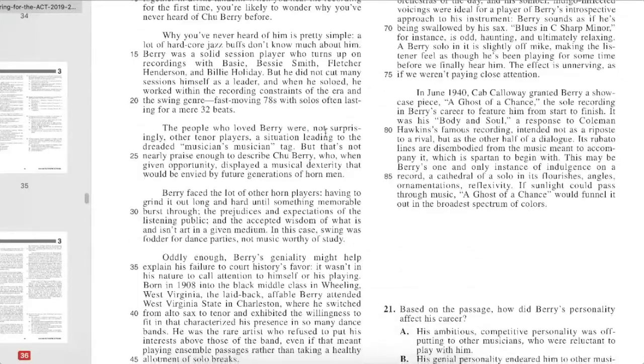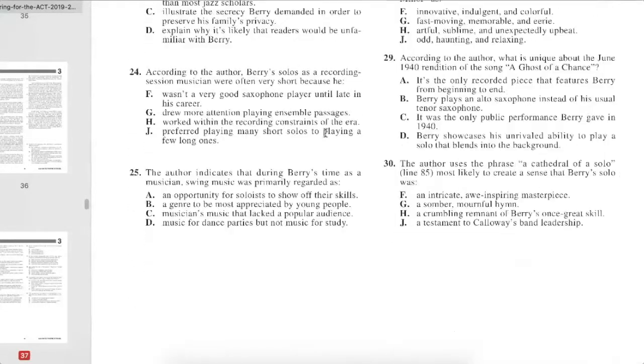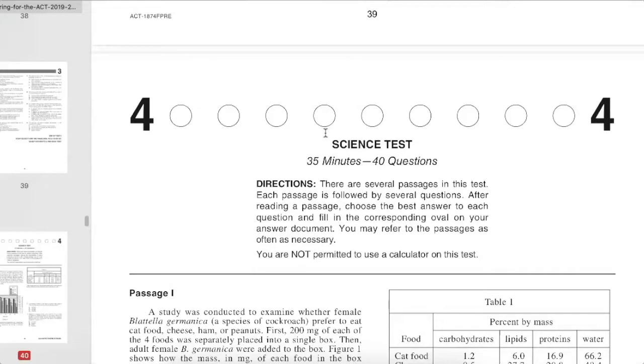So you see how important it is for your kids to read with speed and understanding. Speed and comprehension when it comes to reading; when it comes to math, speed and accuracy. These are the keys. This is what must be done. And in the science test, 35 minutes, 40 questions. So how do we do this?